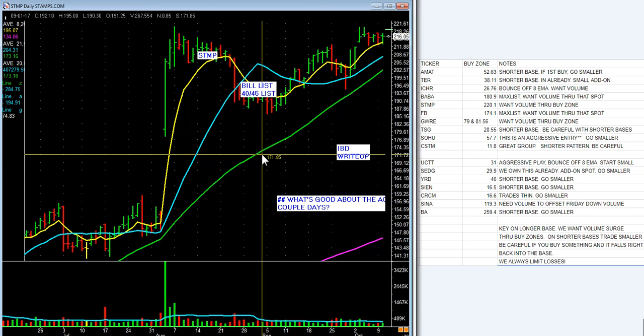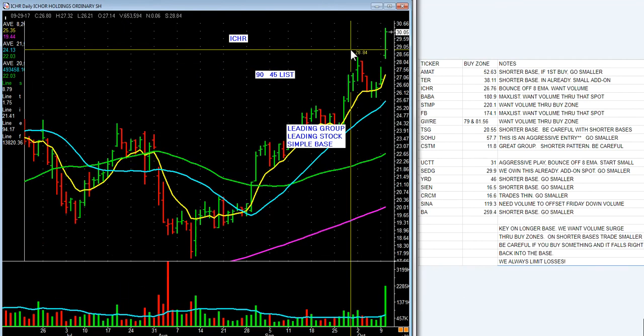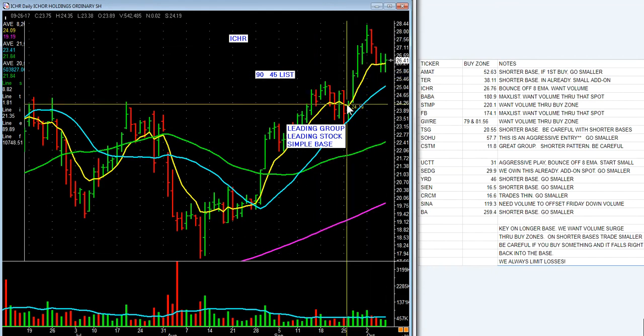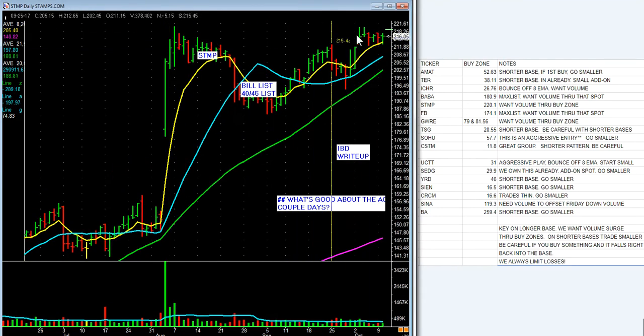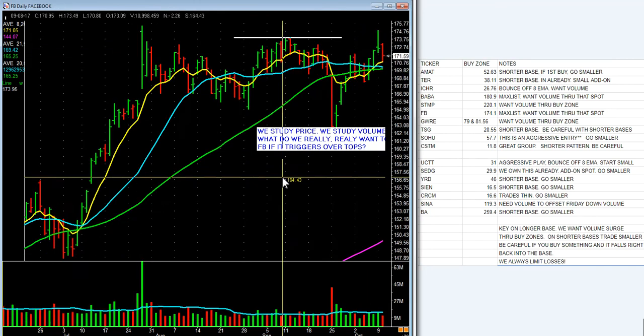That's one of our setups. I really have to tell you the truth, I've got two primary setups. You know what they are? I'm going to show you. Right here. This one. Pulling back to the rising 8-day or 20-day and bouncing. That's number one. And number two is a flat base like this on Alibaba, or a longer, clean and simple base on Stamps.com. That's what I'm looking for. What do I say on Stamps.com? Want volume through buy zone. Hasn't done it yet.